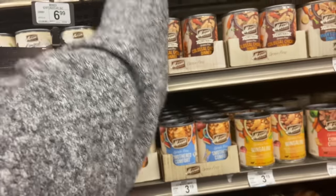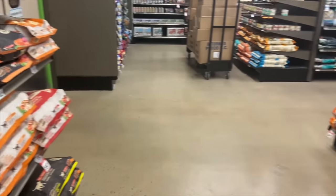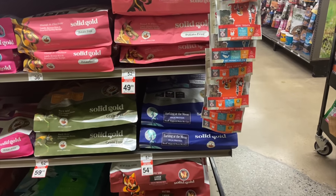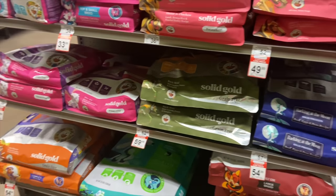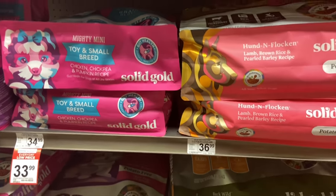I'm just going to be honest, most of the food in here, I think like 97% of it, I would say no. Yeah. Solid Gold is a really good dog food, but for our large breed, grain free, it's just way too high in protein. And it's grain free. Yeah, well, but I don't think the ingredients were actually too bad.